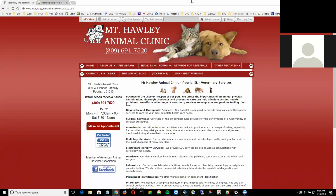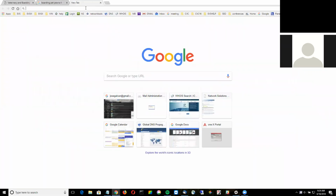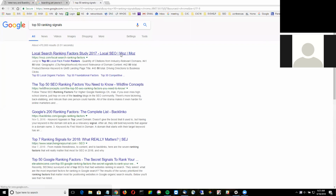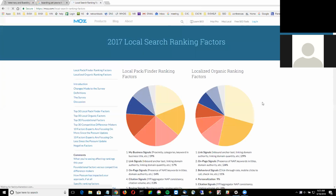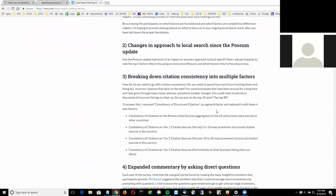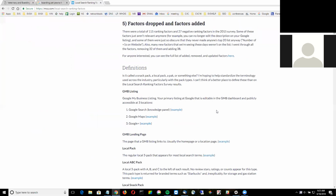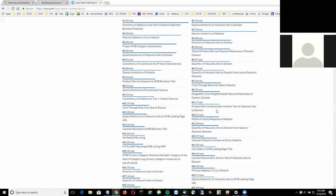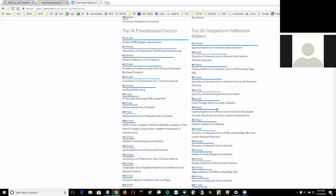When Google ranks a site, there are dozens, there's tons of what are called ranking signals. Let me go ahead and just show you a couple of them. And again, we'll go to Moz. These are some fantastic things. So on-page keywords and titles, citations, links, citations, all these different things are things that'll improve your search.